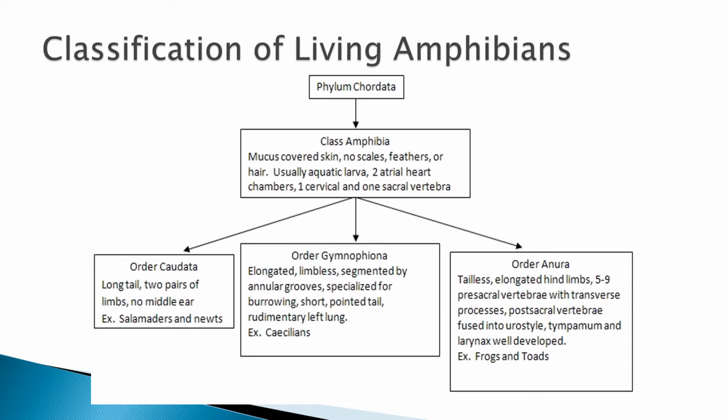And then we have order Gymnophiona. These are elongated, limbless organisms. They kind of look like a snake or a giant earthworm, and they do have segments. Their segments are specialized for burrowing in the soil. They have a short pointed tail, a very rudimentary left lung. A lot of their gas exchange is just through their skin. And the example here are the Sicilians or Caecilians, however you wish to pronounce it.